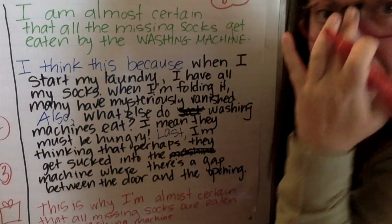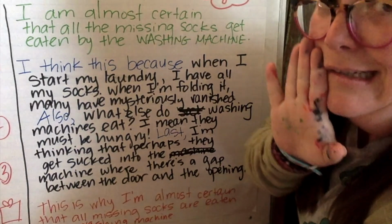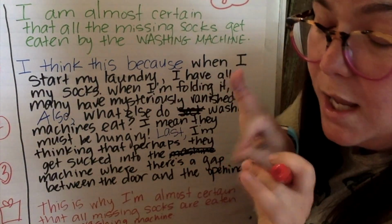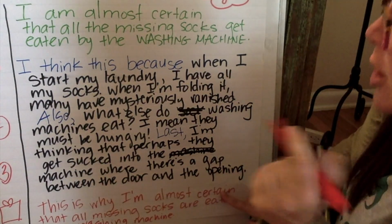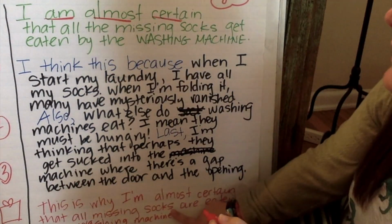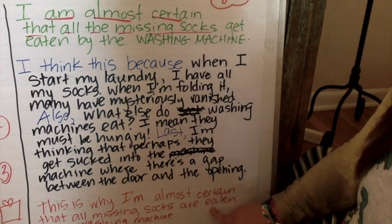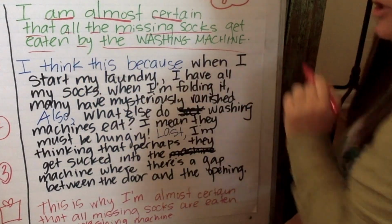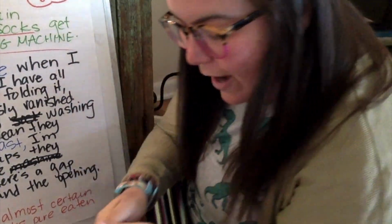Okay, to wrap it up, I'm going to basically repeat what I said in the focus statement. That's a little trick that writers use to make it have a nice flow. All right, let's see what I said. This is why I'm almost certain, look at those words, I'm almost certain, that all missing socks, oh look, it's the same up here, are eaten by the washing machine. See how it repeats itself and makes it sound nice and wrapped up.